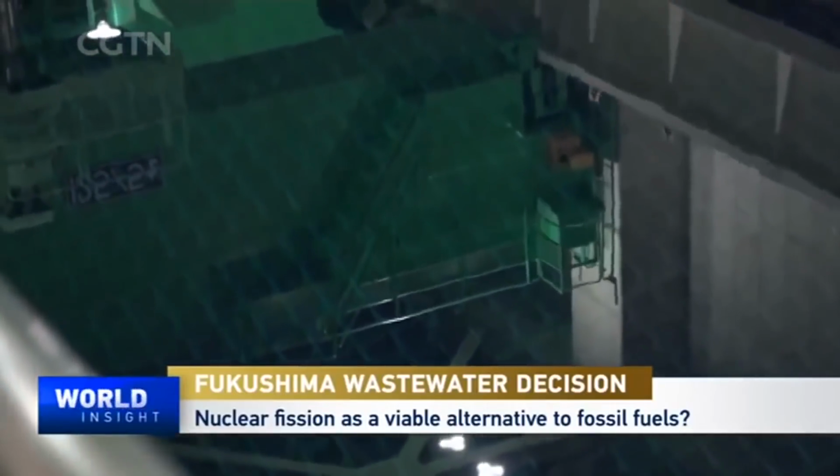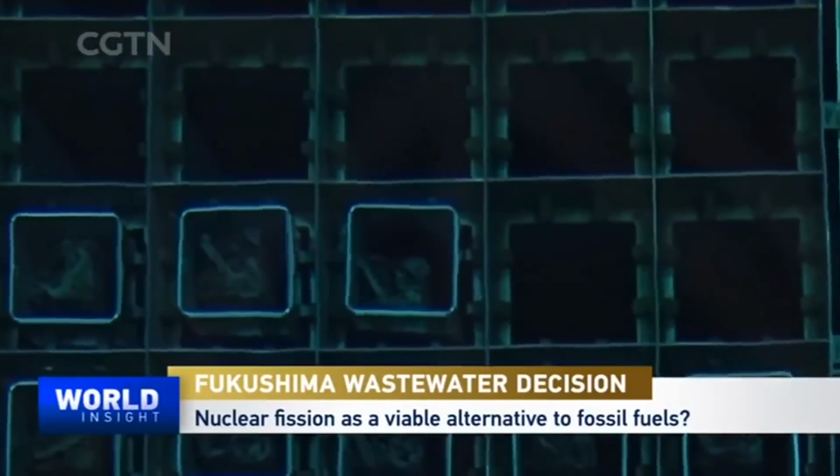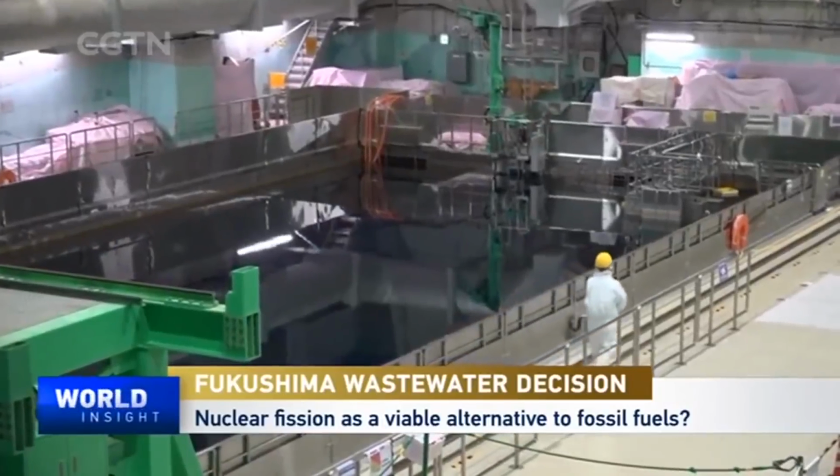But I hope that, as my esteemed colleagues here on the show have mentioned, it is time for the world community, international scientists and governments, to step up and help Japan and TEPCO, joining together with finances, scientific wherewithal, and technology to solve this problem. It's not just Japan's problem, it's the world's problem.